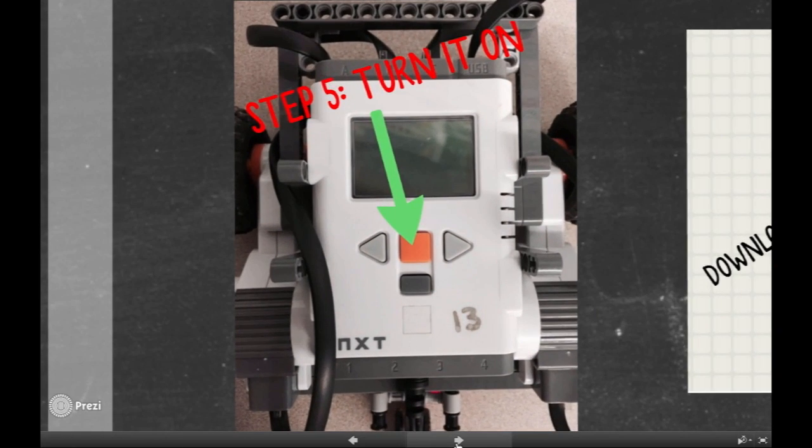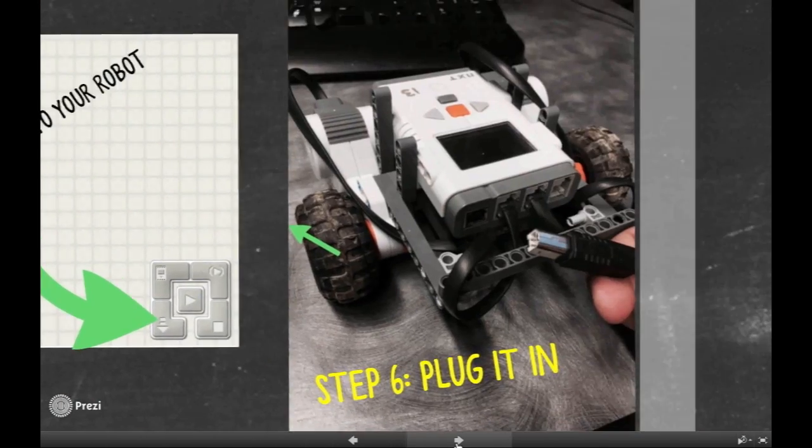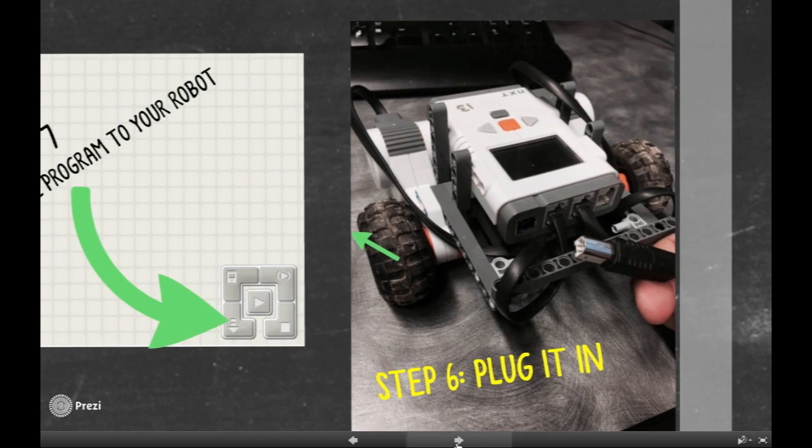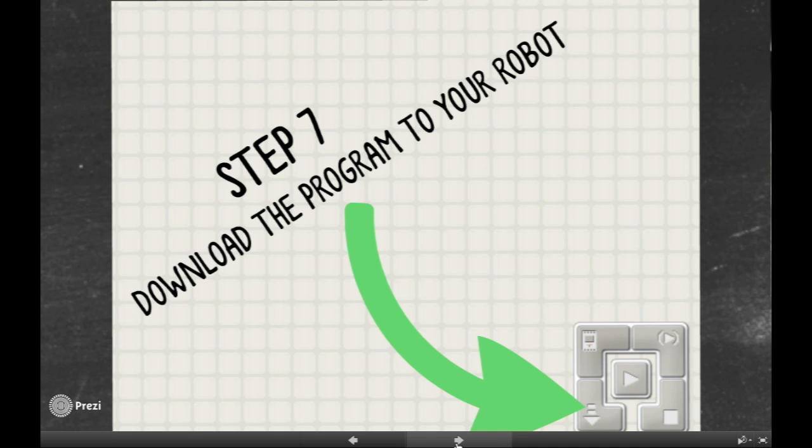Step number 5 is to simply turn it on. Push the orange button. Step number 6, plug it into your computer. Step number 7 is to download the program to your robot. Click on this button.